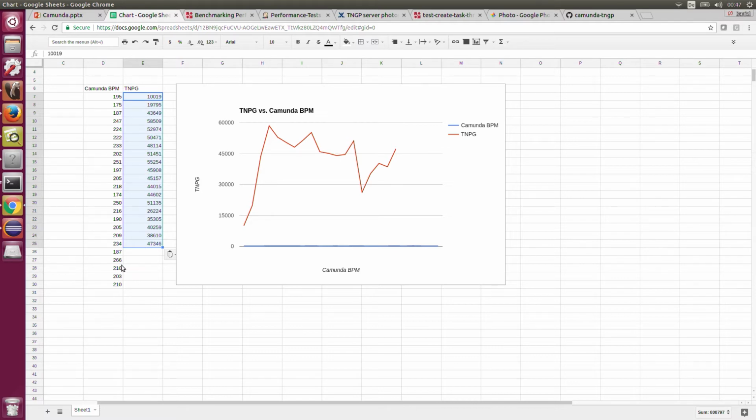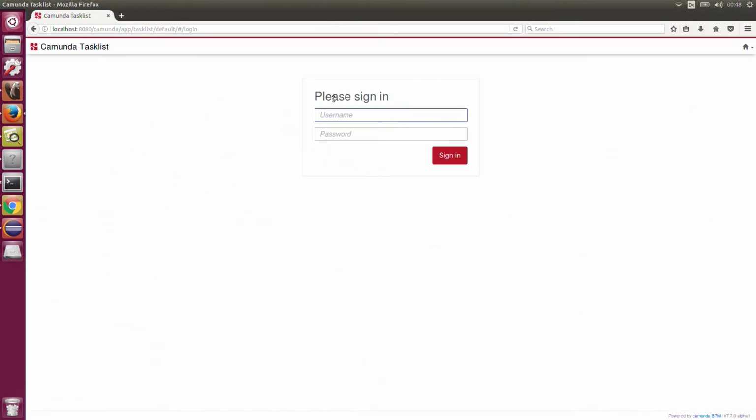Camunda BPM, the old process engine, is a representative of what many people call the transactional workflow engine model. And it has been around for decades. And it's a very simple model. It's a great thing. It has been very, very successful over the last decades. And I'm just going to try to show what that means. So Camunda BPM actually has a UI. That is good. So let's log in here.